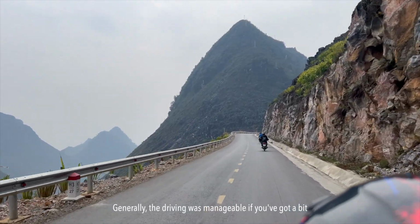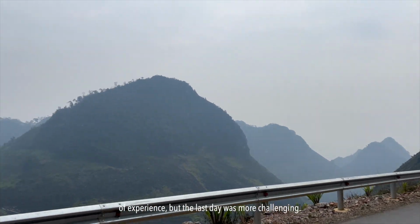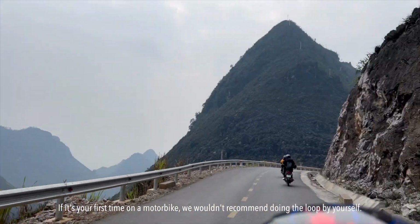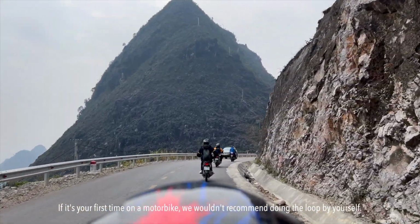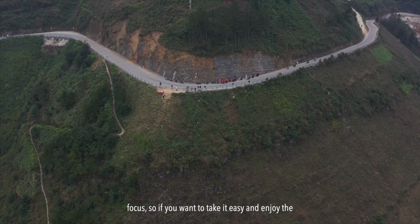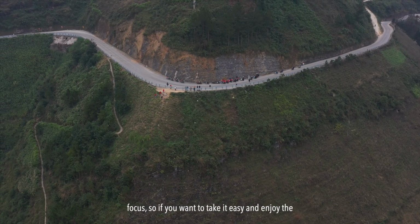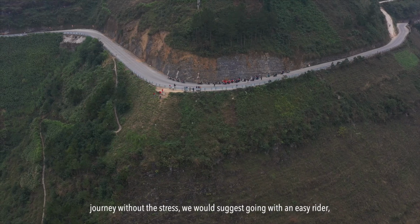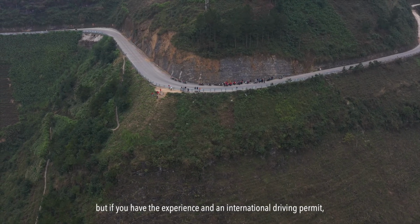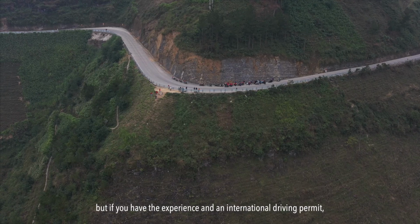Generally, the driving was manageable if you've got a bit of experience, but the last day was more challenging. If it's your first time on a motorbike, we wouldn't recommend doing the loop by yourself. The driving is quite intense as it requires a lot of focus. So if you want to take it easy and enjoy the journey without the stress, we would suggest going with an Easy Rider. But if you have the experience and an international driving permit, we definitely recommend driving yourself.